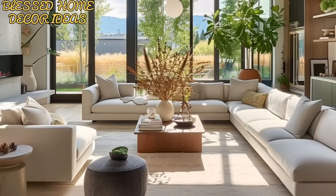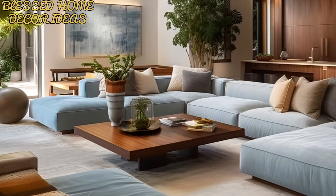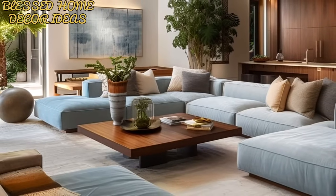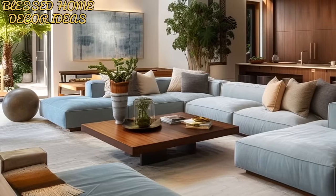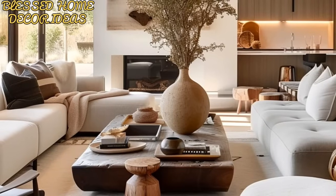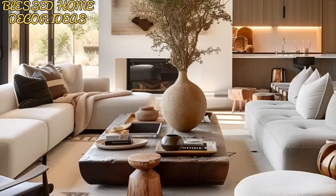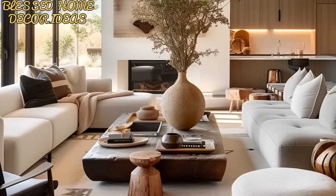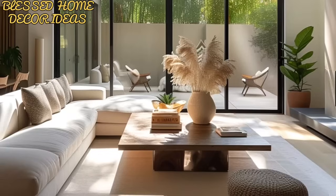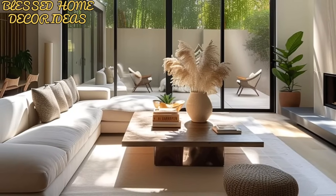When choosing a coffee table for your living room, it's important to consider both style and functionality. There are various coffee table ideas you may want to consider. For example, the type of materials you prefer, the amount of storage space you need, and the size and shape you want to go for. All this determines the type of coffee table you end up choosing.